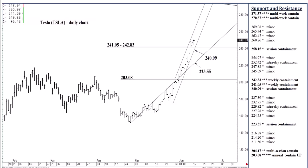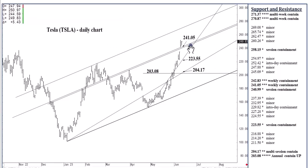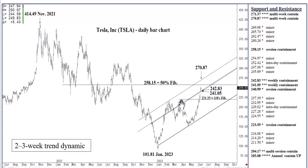But once again, a mere daily settlement below 241.05, I'm expecting 223.55 within 3 to 5 days, say by the end of the week. And as I was mentioning before, closing the week out, let's say later in the week, below this 241.05 level, because it does show up on the weekly chart.